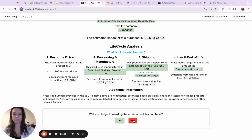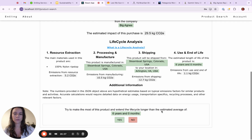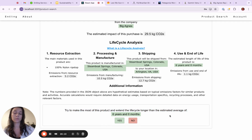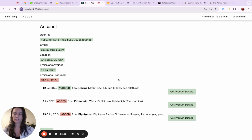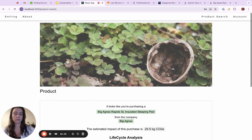So I'm going to say no, I'm not pledging to avoid the emissions. This is something I already purchased actually, and I don't expect to be buying many of these. So whenever you take the no prompt on the nudge, it will remind you how long the expected life cycle of the product is, and just to make sure that you are using it for its full life cycle if you can. Let's take a look at my account again, and you can see that sleeping pad got added to my emissions produced, as well as the Patagonia shirt, and I opted out of the Marine Layer shirt. So we can always look up this information again.